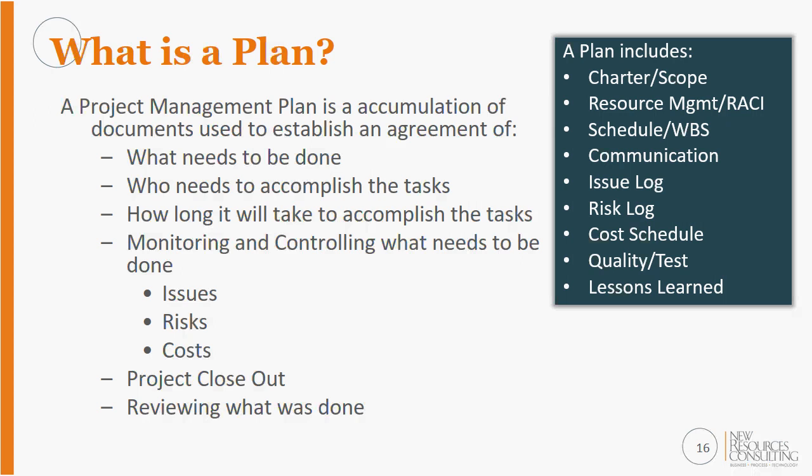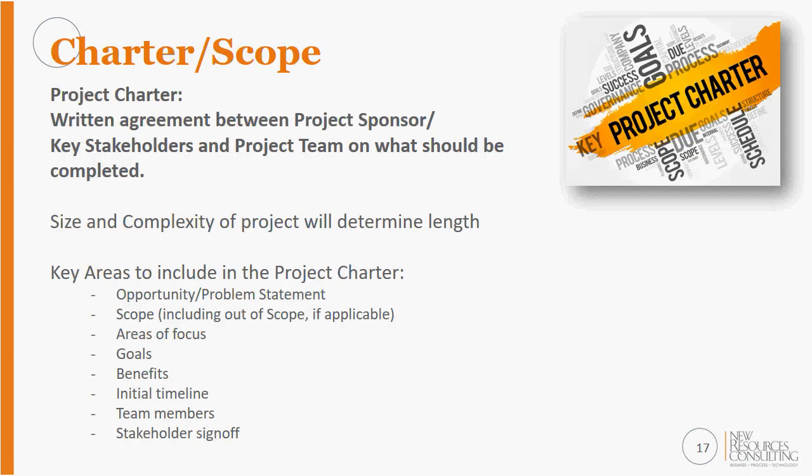What you need to do in that project management plan is identify what needs to be done, how you're going to accomplish those tasks and who's going to do it, how long it's going to take, how you're going to monitor it, make sure that you have the closeout, and then review what was done, those lessons learned. We'll go through each of these documents, so the charter and the scope, the resource management, the schedule, communication, issue log, risk log, your cost, the quality of the testing, and then the lessons learned.